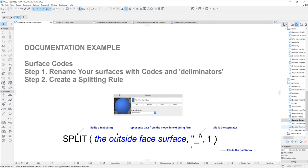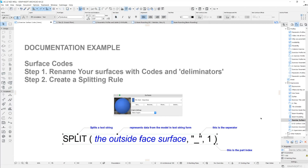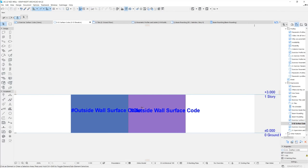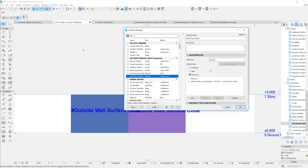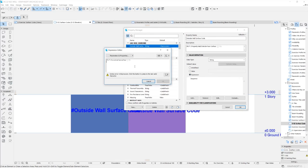Now, if we go here, first let's copy this whole expression. So select the whole text and go copy. And now let's go to the next view where we have the two surfaces with the full name. So now let's go to the property manager and let's go to outside wall surface code. This one right here. Let's click in expression here and let's paste the expression that we copied. So now this is the expression we want to use.